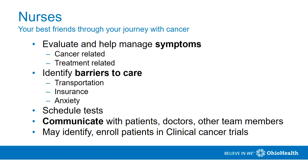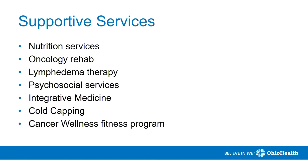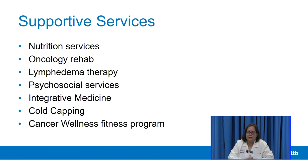A special type of nurse called a clinical research nurse may, in some cases, be there to enroll patients in clinical cancer trials. Additional supportive services are available for cancer patients through OhioHealth, which include nutritional services, oncology rehab, such as physical therapy, occupational therapy, or speech therapy, lymphedema therapy, psychosocial services, integrative medicine, cold capping, which is used to reduce potential for hair loss during chemotherapy, and cancer wellness fitness programs.